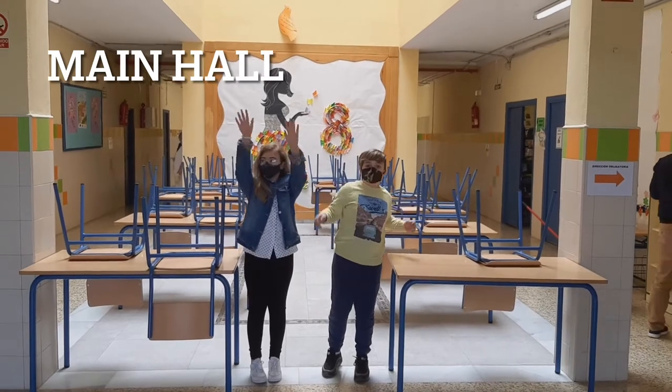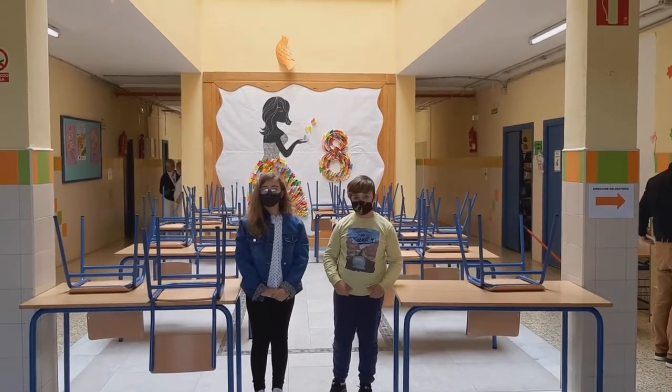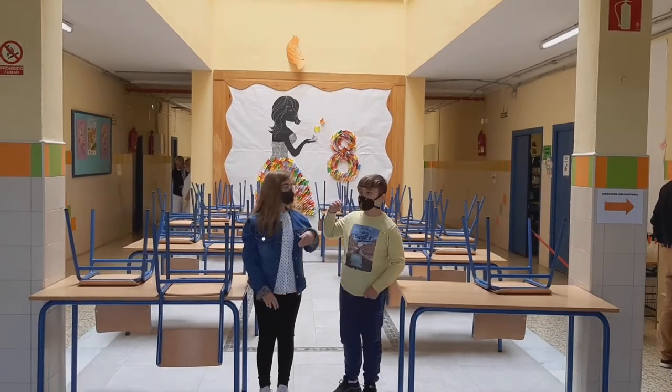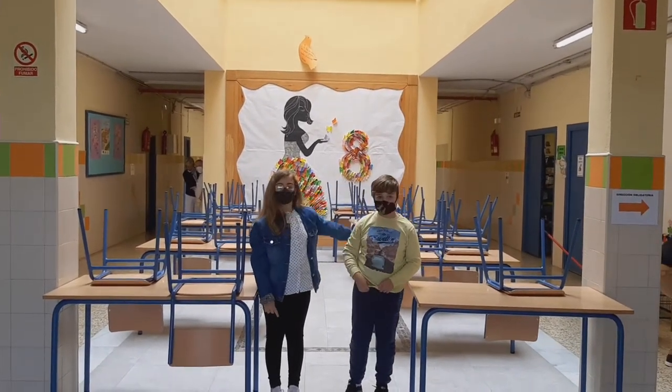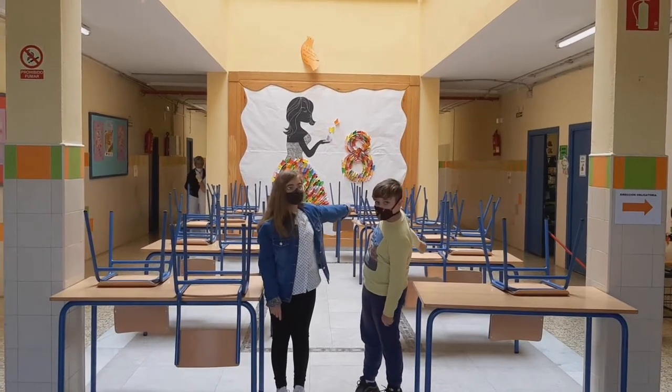This is our hall. This hall has been refurbished and, as you can see, it is very bright. We decorate our main mural for the most important days of the calendar.